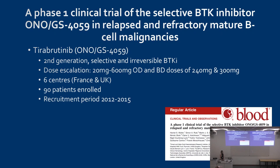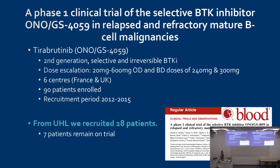In total, there were 6 centres involved, both in the UK and in France. In Leicester, we had the highest recruitment. We actually had 28 patients recruited in that time period. And to date, 7 patients remain on trial and extremely well.